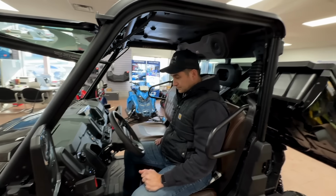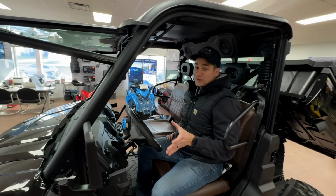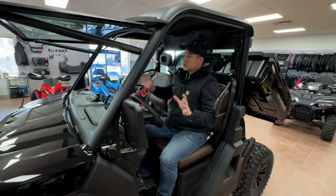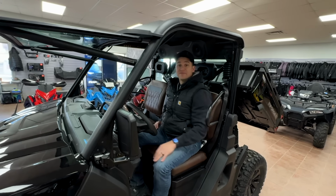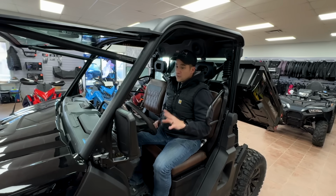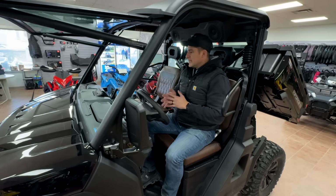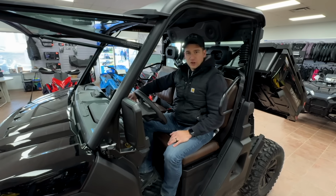So what about doors? Can we get doors for them yet? You can get doors, which we have a set on order, which I wish we had a set here. We were going to put it on this because the doors, just like everything else here, with the quality, it's better than some of the other manufacturers. I mean, the power windows, they go up and down. It's not slow. It's quick. The doors seal. They shut. They lock.